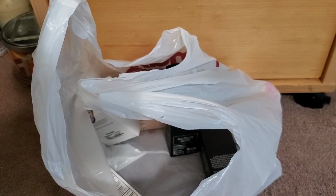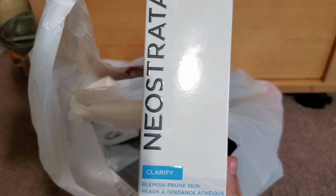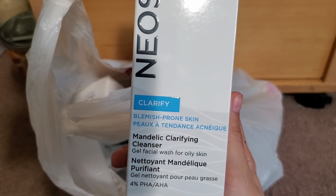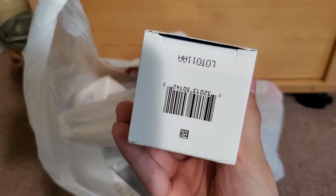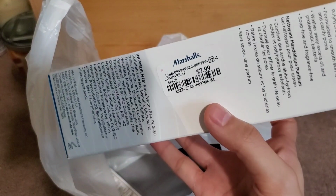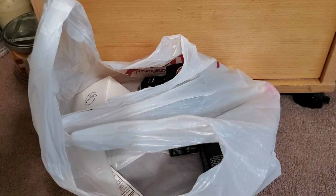Next item that she got was I think a cleanser that she's previously tried before. This is from the brand Neostrata. I don't know if she previously purchased this at Sephora, Ulta, or Amazon, but it's basically just a clarifying cleanser. Honestly, I feel like this is a little expensive for a cleanser, but she likes a little bit more higher end skincare. How much did she pay? Oh, actually, it's $7.99. You know what? That's not expensive. So this is the cleanser that she picked up.